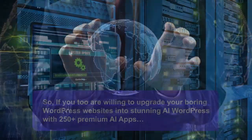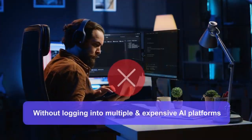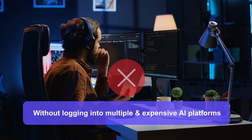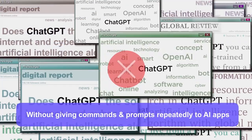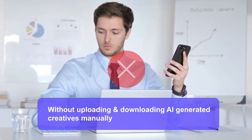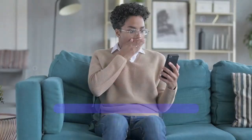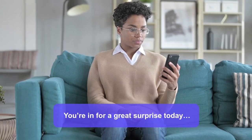AI apps without integrating a single AI app yourself, without logging into multiple and expensive AI platforms, without giving commands and prompts repeatedly to AI apps, without uploading and downloading AI-generated creatives manually, without paying huge amounts every month for third-party AI platforms, you're in for a great surprise today.